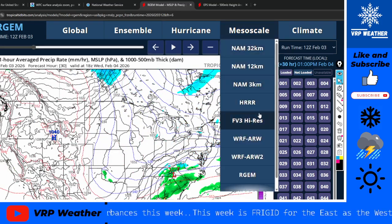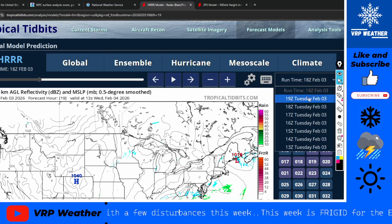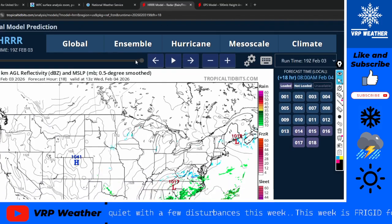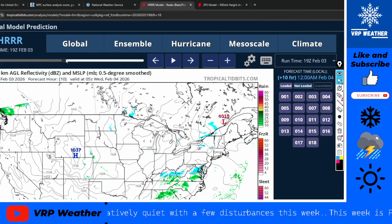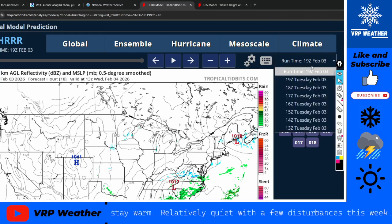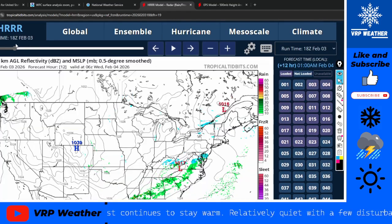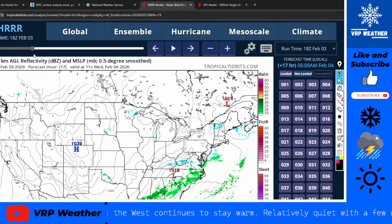So let's go HRRR, just to get some better resolution. Here we'll go 19Z just to highlight this current storm, or low, and there it's a little more aggressive with snow showers on the north end. We can go to 18Z to get a longer look. And so, excuse me, those are your snow showers.